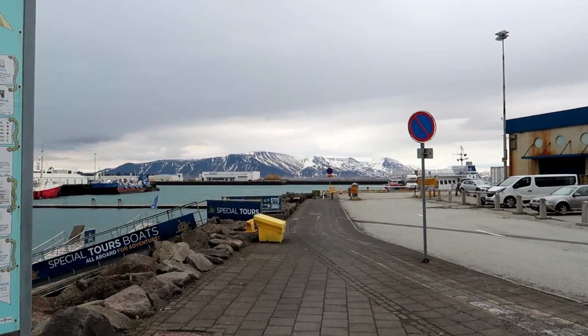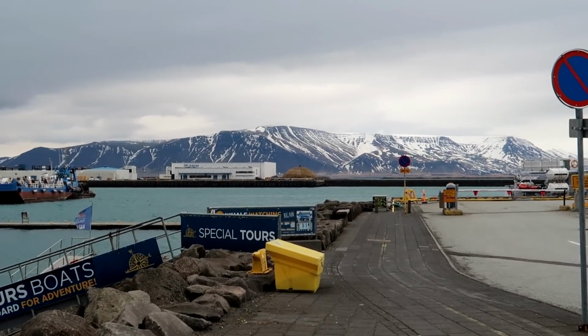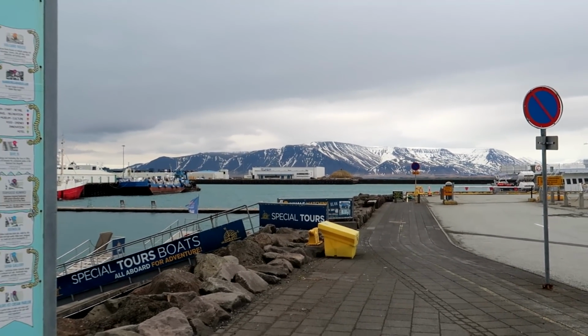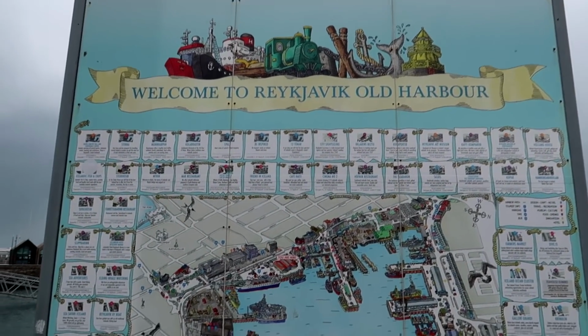But I'll tell you what, the views are pretty stunning. Here we go, look at this. Welcome to Reykjavík Old Harbour. And yeah, look over there at all of the stunning mountains covered in snow. And here's the sign just here giving you loads of information about the old harbour.